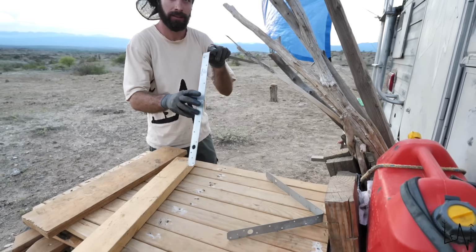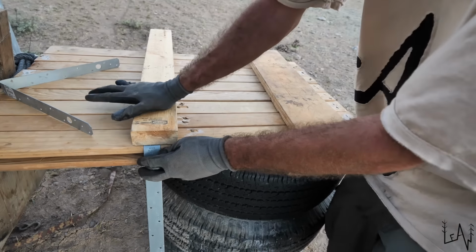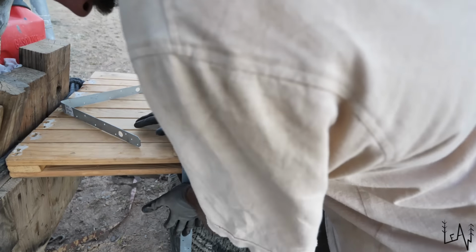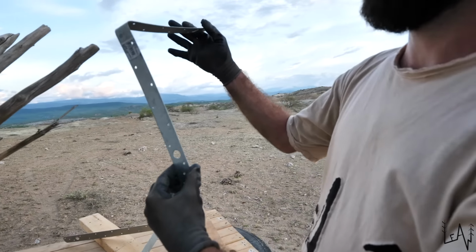You have to bend these ones. What I do, I put wood here, and then just like that we have a 90 degrees angle.